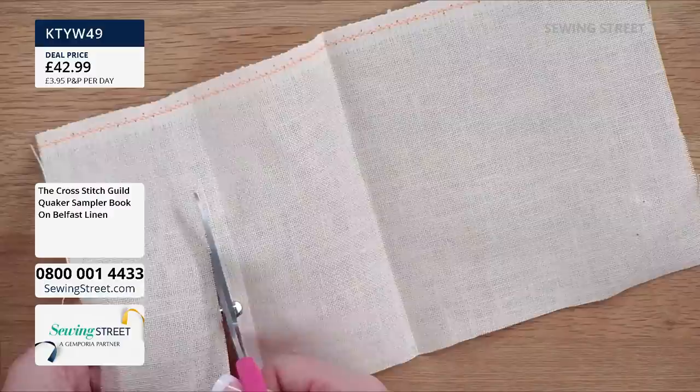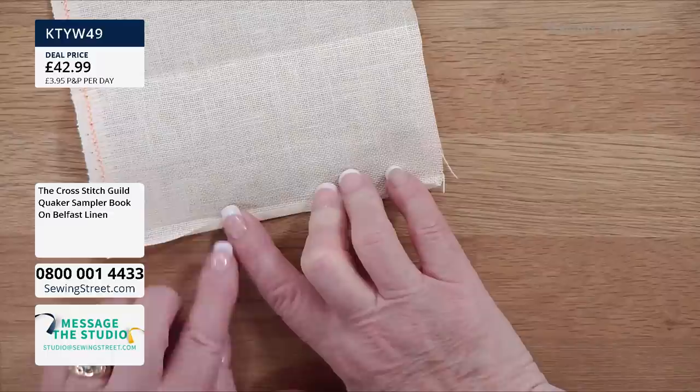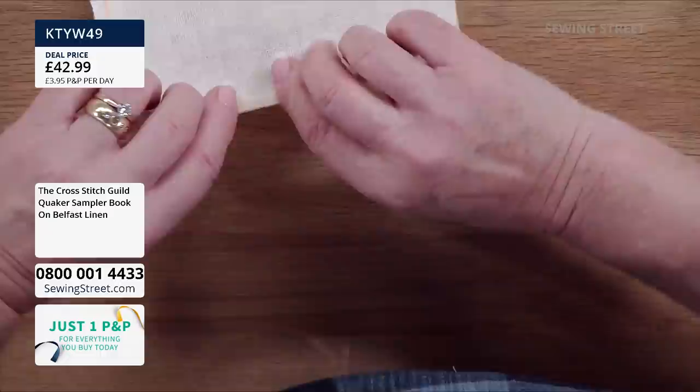Do you ladder it so that you're cutting exactly in the point? Yes. You don't have to, but if you pull that thread out, it's like with fabric, isn't it? You pull that one thread out, and you're on the straight of the grain. Yes, exactly. So all I'm doing now is finger pressing that one, and then the fold will be exactly right.